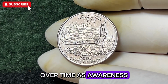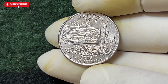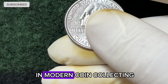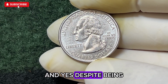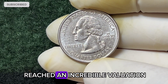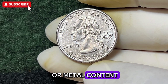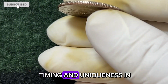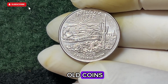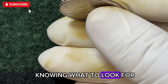Over time, as awareness of its condition spread and it passed between knowledgeable hands, its value climbed steadily. Eventually, that coin didn't just become a collector's piece, it became a standout in modern coin collecting. And yes, despite being a regular 25-cent coin at face value, that exact Arizona quarter reached an incredible valuation of $48,000. This wasn't about age or metal content, it was about condition, timing, and uniqueness in a sea of millions. A reminder that coin collecting isn't only about old coins or rare dates, it's also about preservation, attention to detail, and knowing what to look for.